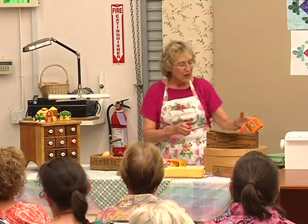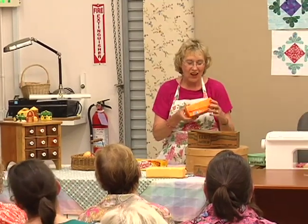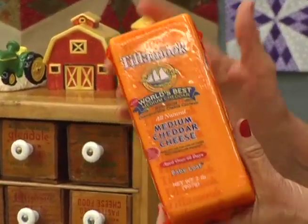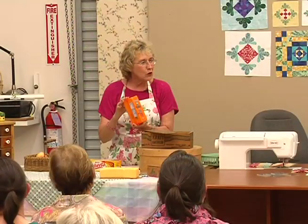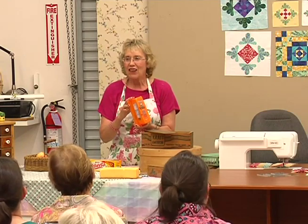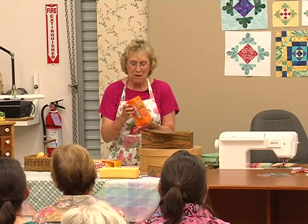And that's really good. But the best cheese of all is Tillamook out of Oregon. And I understand they have a great little quilt show up there, a great museum. And I heard they have a barn trail. I have to go there. Just eat my way through cheese.